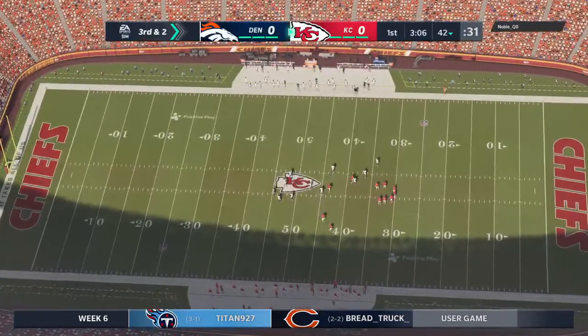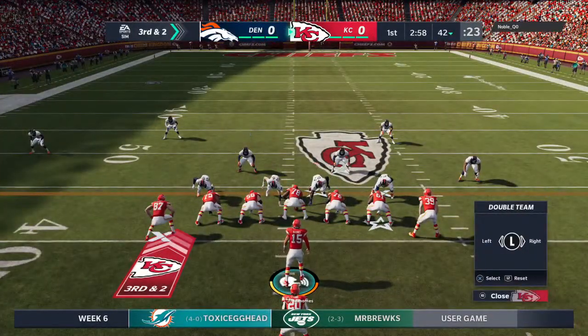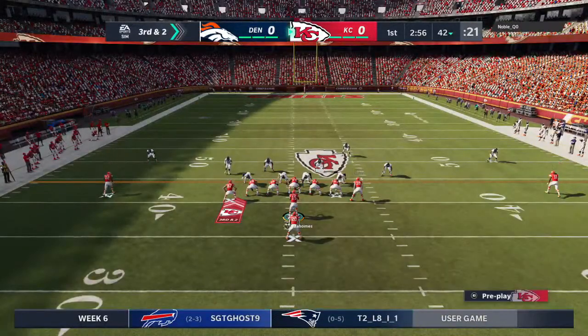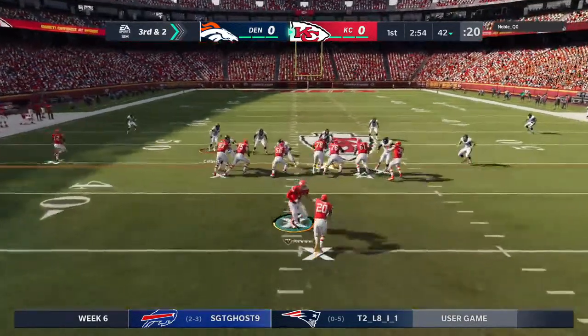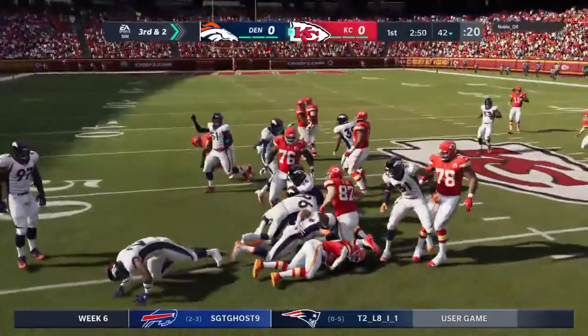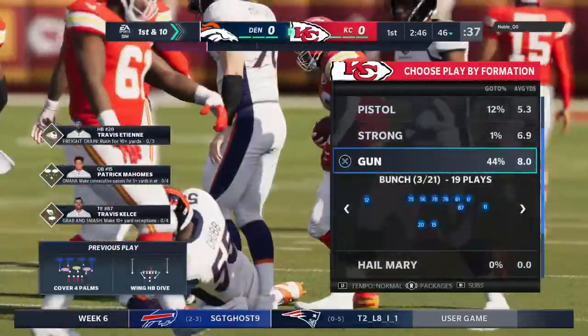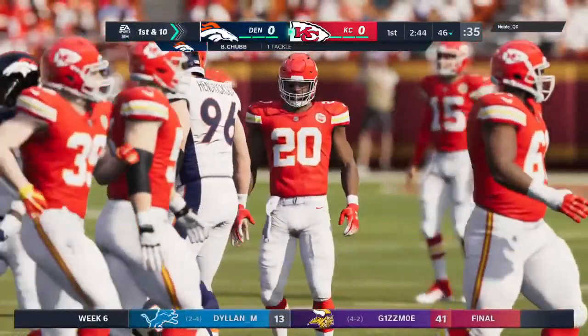3rd and 2. And to give this time to the tailback. And he brings this up to the 46. Good enough for the first. 3 yards there, good enough to keep the drive moving.